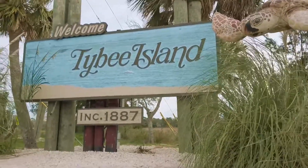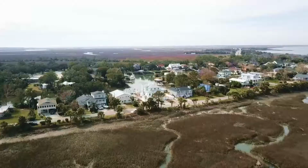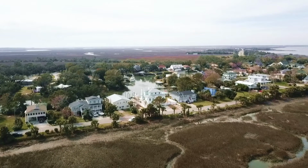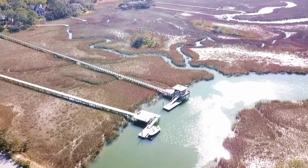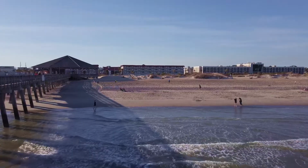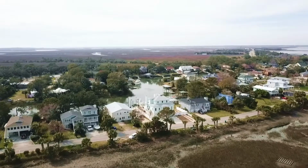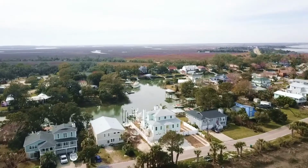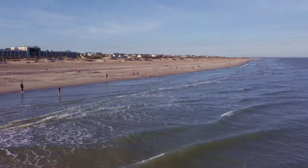Here on Tybee, there are days when people can't get to work or can't get to school. Unfortunately, flooding is a routine event that we need to better understand because it's no longer a once every 100 years kind of issue. Our data is really helping this community understand not just where water levels are today, but also think about where water levels are going to be in 20, 30, 50 years. This is something that's on this community's doorstep right now, threatening the lives and livelihoods of every resident in Chatham County.